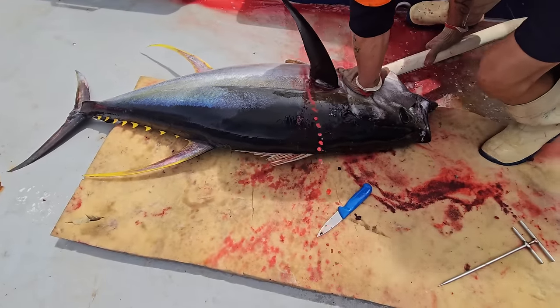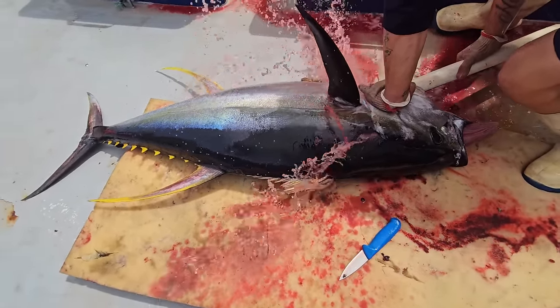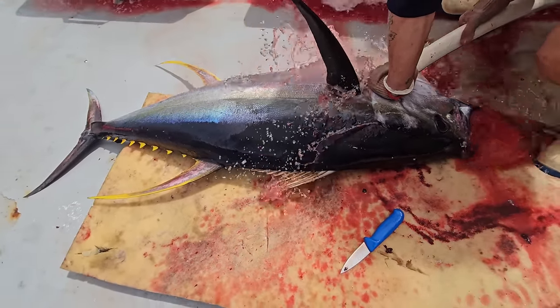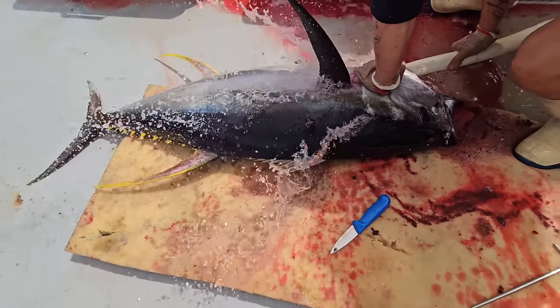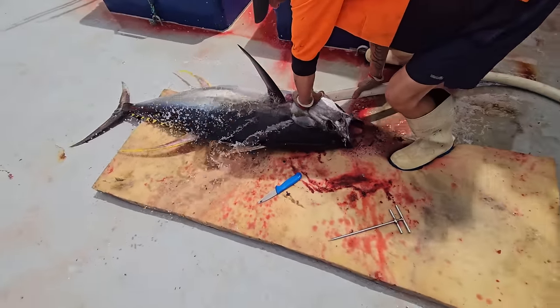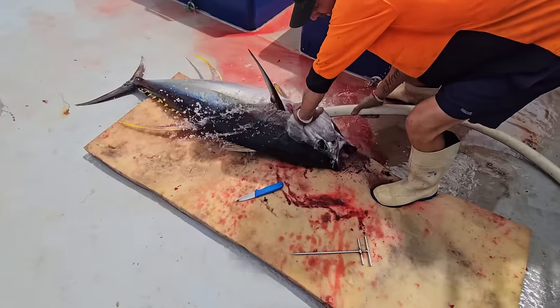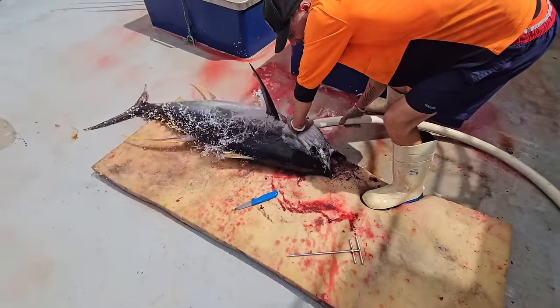There you go. Nicely done, mate. Nice. So you can see it's slowly starting to clear up. And he'll keep flushing that fish until the water runs clear. And the idea is you're trying to get that warm blood out, so the fish is not cooking itself. You want to flush all that acid and all that bloody heat out of the fish as quick as you can.